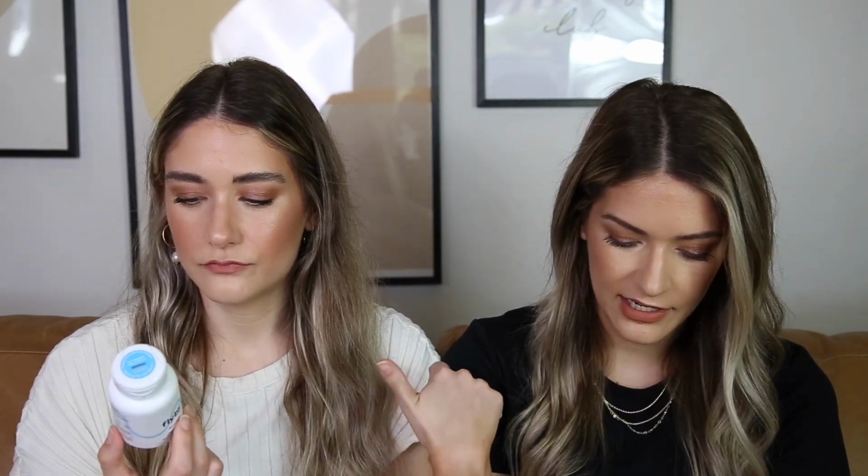It's vitamin B1, vitamin B6, folic acid, vitamin B12, pantothenic acid, vitamin C, and magnesium. So there's just a lot of vitamin B's. It's basically electrolytes. We got the 30 count originally, and it was $20. That one doesn't seem to be in stock on Amazon, but the 90 count is only $35.